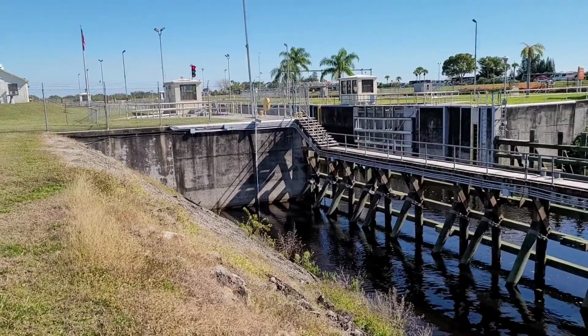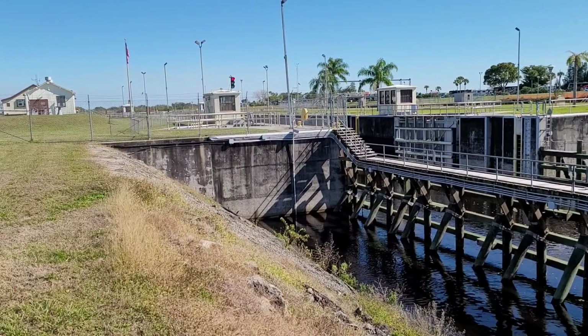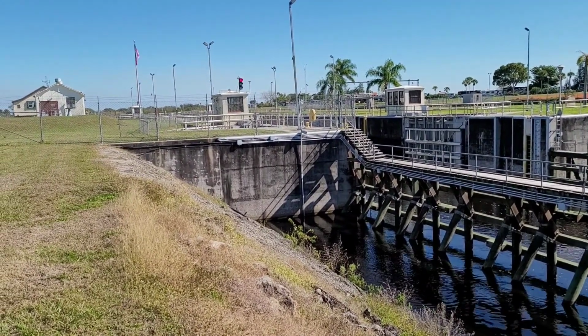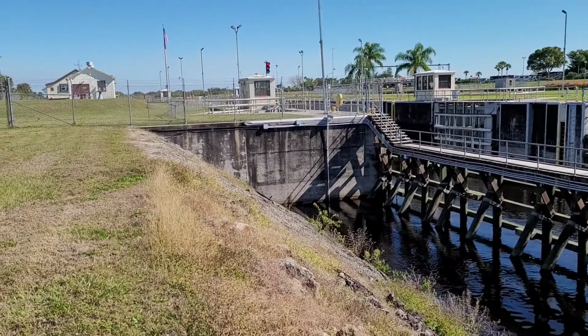Looks like the boat is still tied up down there, so they wait until the gates are completely open before they release the boat from the anchors that are on the walls.